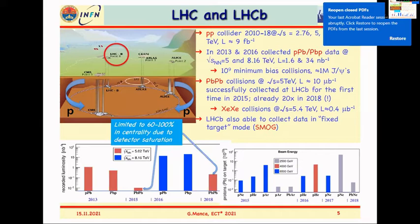Of course, we also recorded xenon collisions, which we haven't analyzed yet, at a center-of-mass energy of 5.4 TeV, and we have several fixed target mode samples with SMOG. Here is a summary of the data sets that we have. These are with SMOG, proton with each of these gases, and lead with each of these gases, and these are the collision systems where we have proton-lead and lead-lead, in 2015 and 2018. These are the two samples I will discuss today. So you see the size and luminosity.